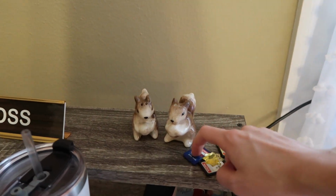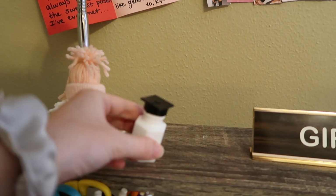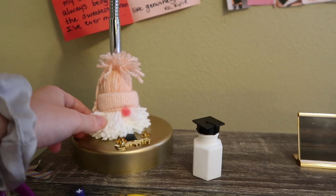All the SD cards I need to clear. Little girl boss sign, of course. I have these bubbles my friend gave me. Graduation bubbles, I've been blowing them. Here's another little gnome I made.